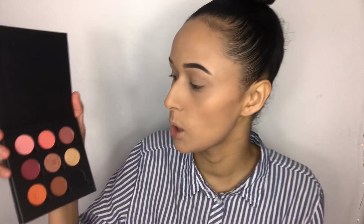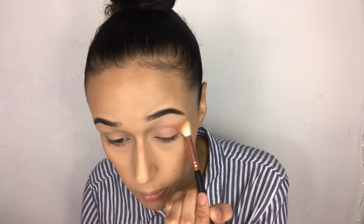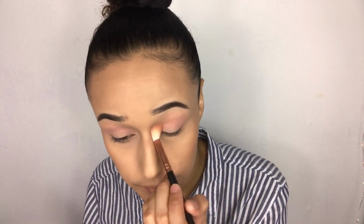So I'm going to go in with this shade here as a transition shade, just all over. Okay. Oh my gosh. Right then, Primark. Alright, this is really pigmented. They blend nicely. For 60p, you can't be going wrong with that, I'm telling you that now.